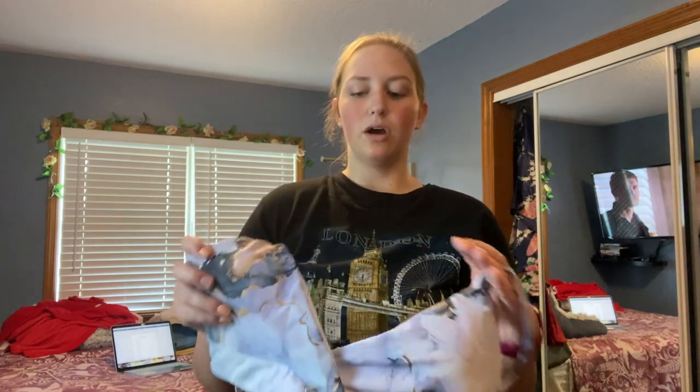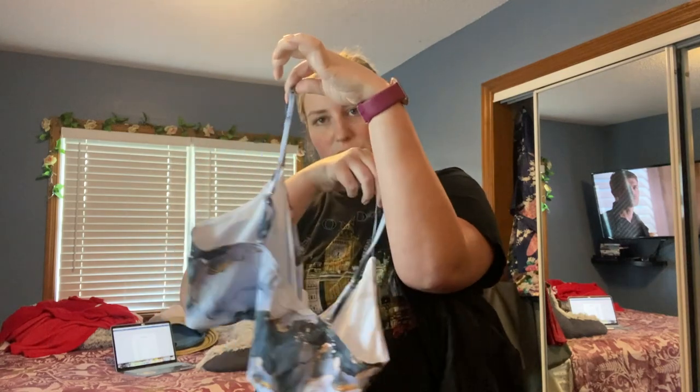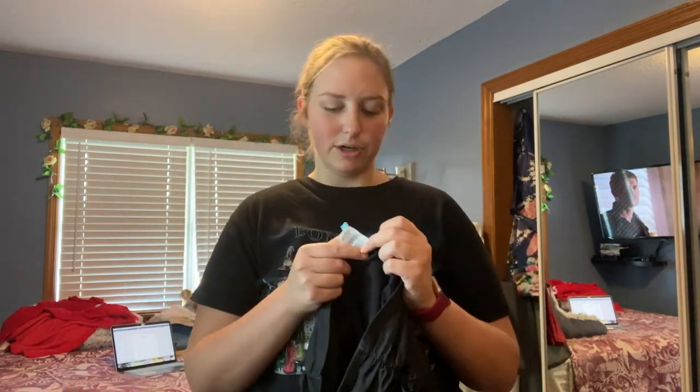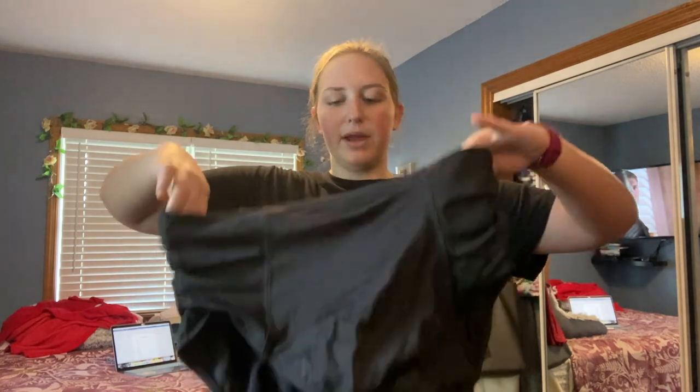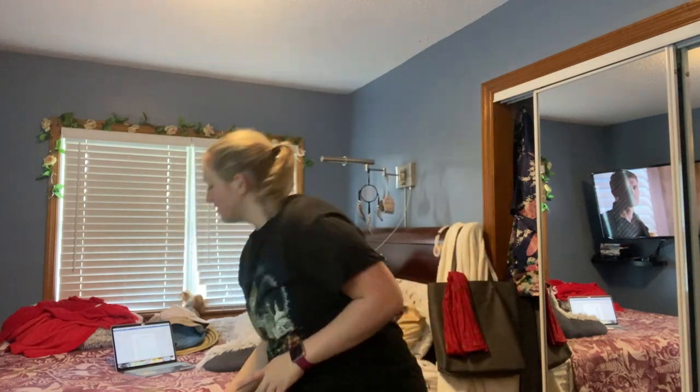Then this top is from Shein. It's a size large. And then these bottoms are from Target, size extra large. They're the Beach Betty brand, and they're ribbed on the sides. Super cute, high-waisted. All my bottoms are high-waisted. I don't wear any regular bikini bottoms anymore. Once you go high-waisted, you just really never go back.